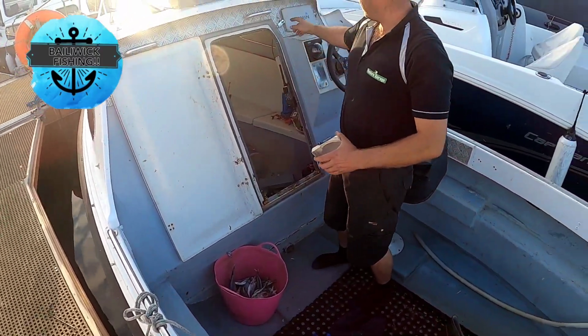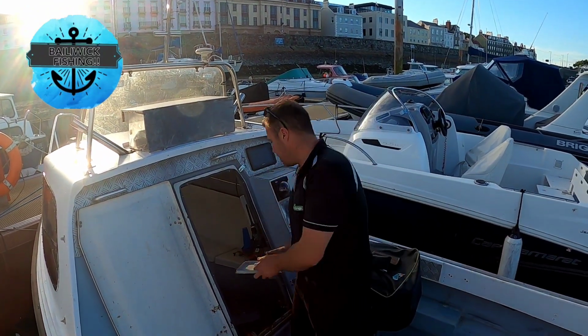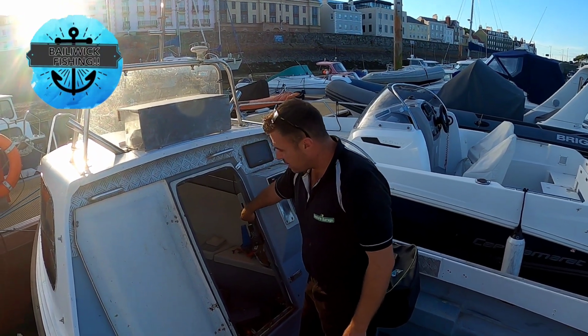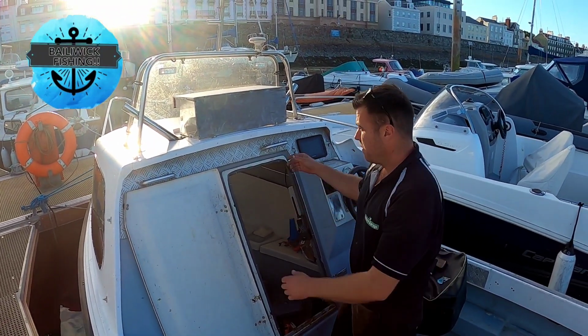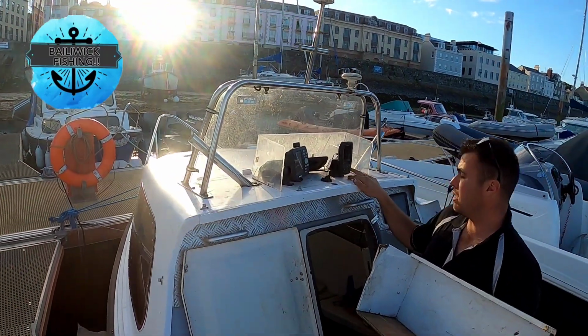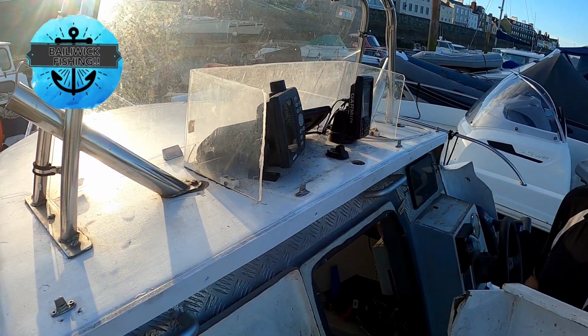So I've got a compass here. I've got my main Garmin chart plotter here. Got my VHF radio in here. My life jackets are just tucked in there. And up here I have a fish finder, my little strike finder, and my other backup GPS.